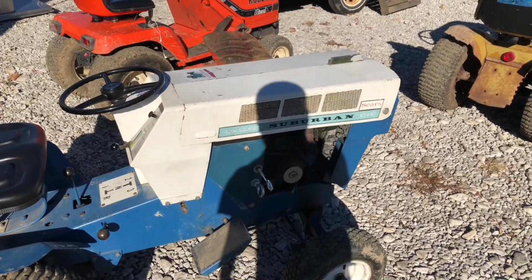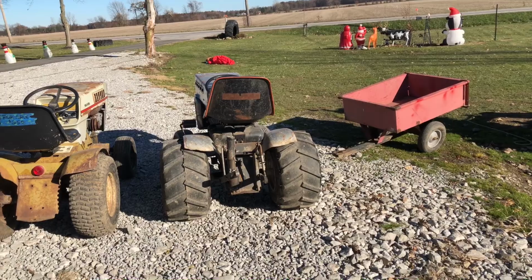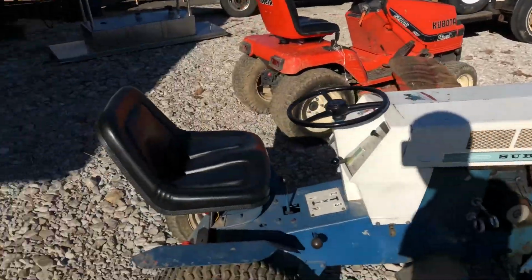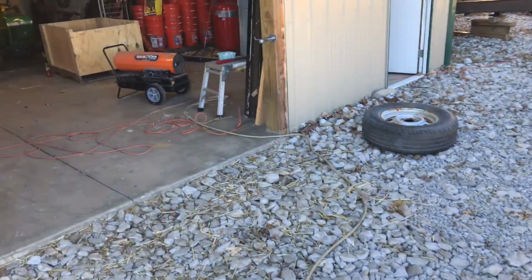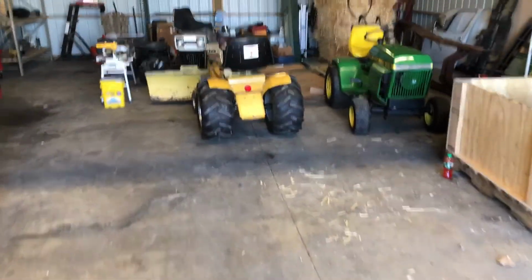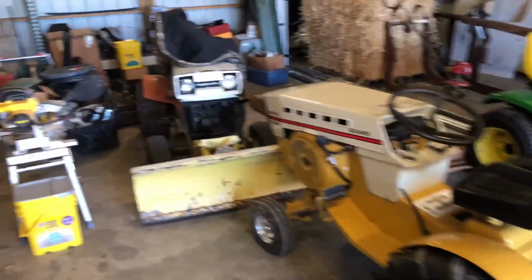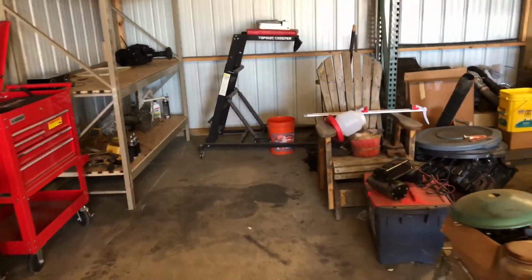Yeah, I gotta get a muffler for that thing too, while I'm at it. There's the old 19.9. Speaking of the 19.9, I don't think I've ever mentioned this thing on video, but it doesn't seem to want to hold second gear very well under a load. So I got over here.